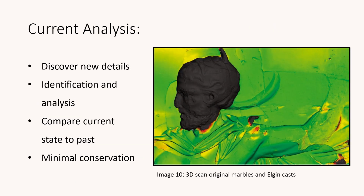Current analyses are working to find missing details on the sculptures that could not have been observed during previous exhibition. They're focusing on more detailed elements as opposed to the overall state of the marbles. This includes how the marbles were made, what is present on the surface, and comparing the past state of the marbles to the present state of what they look like today.